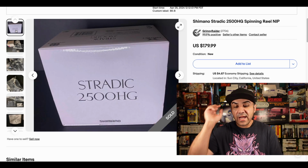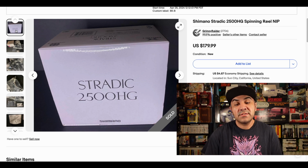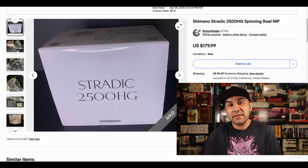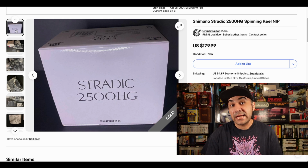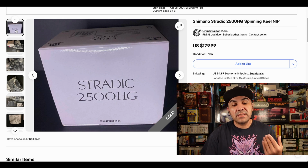Originally I was trying to get $179.99. It did not sell for that price. I was going back and forth with this guy through messages, and he was just saying, you know, this is the older model, blah blah, look at the market. And I was like, I did look at the market, and based on the market it was selling for this price. But he was a little bit persistent.